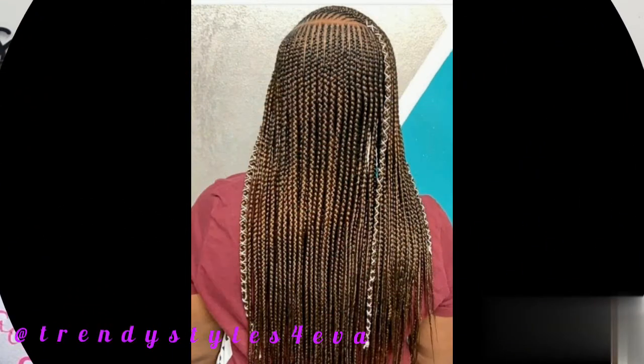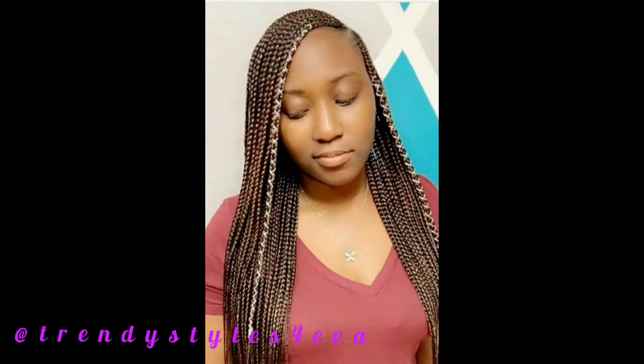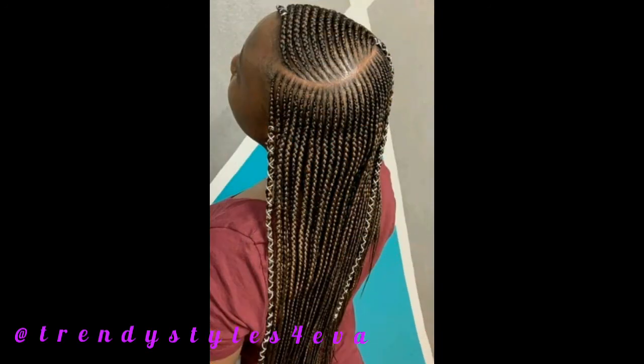Yes. So this has just been piled up together. Yes, a compilation video for you, so that you don't have to say, okay, how does this back hair look? How does this hairstyle look from the front view? How does it look from the side? So these are actually very lovely styles for you to look at.